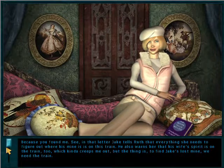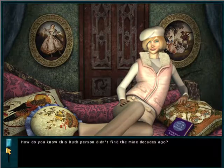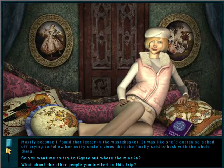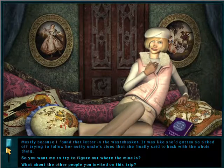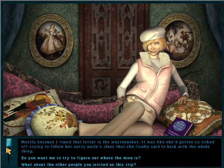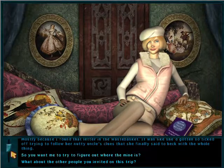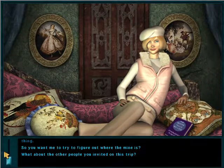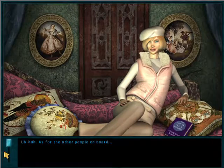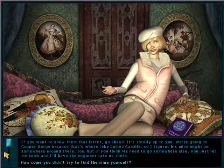But the thing is, to find Jake's lost mine, we need the train. How do you know this Ruth person didn't find the mine decades ago? Mostly because I found that letter in the wastebasket. It was like she'd gotten so ticked off, trying to follow her nutty uncle's clues, that she finally said to heck with the whole thing. So you want me to try to figure out where the mine is? Uh-huh. As for the other people on board, if you want to show them that letter, go ahead. It's totally up to you.